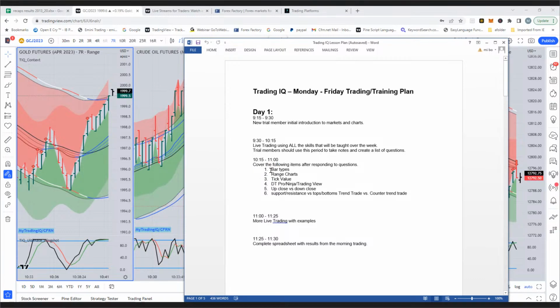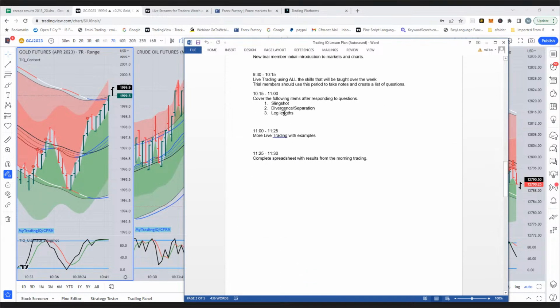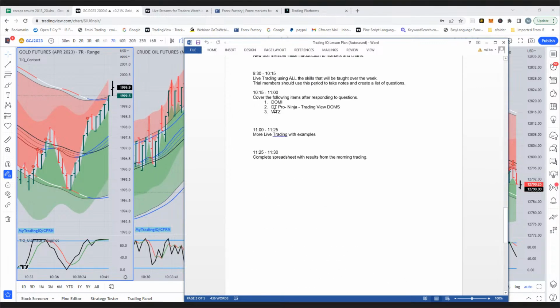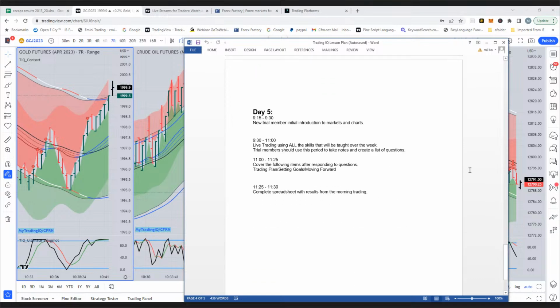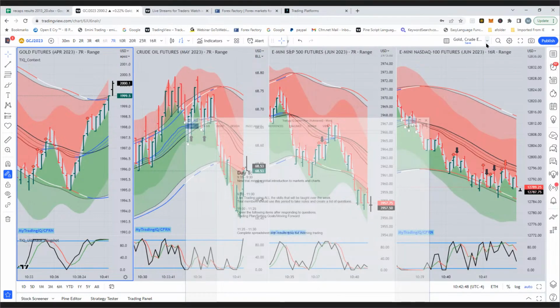Okay. And on Monday, these are the things I want to go over: the bar types, range charts, tick values, DT Pro versus Ninja versus TradingView, up closes, down closes, support, resistance, trends, trend trades, counter trend trades, all that. On day 2, the BBC, the ribbon, the context, bar colors, red, white, and blue. On day 3, the slingshot, divergence, separation within the slingshot, leg lengths. On day 4, which was yesterday, the DOMs, the different DOMs that I'm using, DT Pro, Ninja, and TradingView DOMs, and the weekly trading zones. You see me referring to those on DT Pro. And on day 5, which is today, just using all the skills that I taught over the week and just putting trades on. That's what I'm doing today.